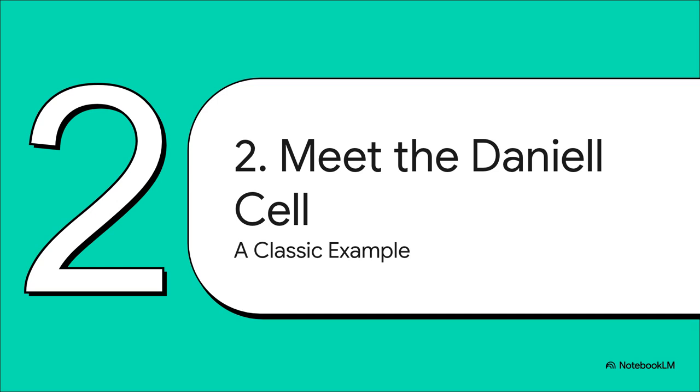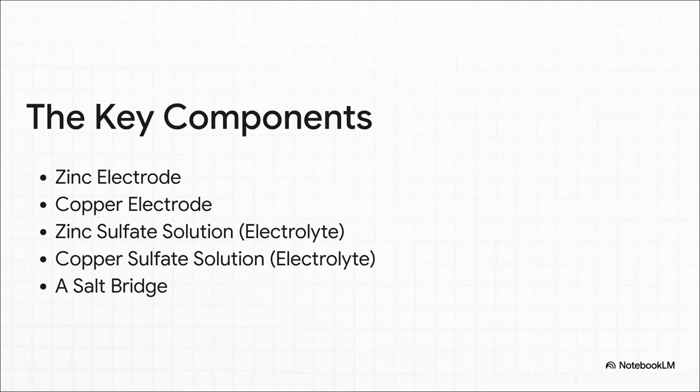And to really understand how it works, we don't need to get all theoretical. Let's look at a real classic example that chemists have been using for over 100 years now, the Daniell cell. So what do we need to build one? It's actually way simpler than you might think. First, you need two different metals. In this case, we'll use zinc and copper.